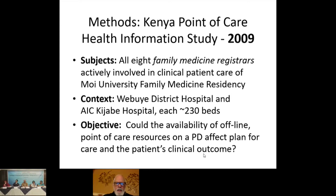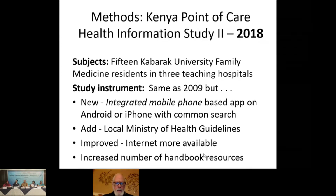We repeated this study in 2018 after developing some of the aspects of the digital library. We enlisted the help of 15 family medicine residents in 3 teaching hospitals, but instead, from the developments, we had a new integrated mobile phone-based app that could be on both Android or iPhones. We added local Ministry of Health guidelines, and we'll talk about the importance of policy to make those available. We had improved internet, of course, over those 10 years, and had more resources to offer our subjects.